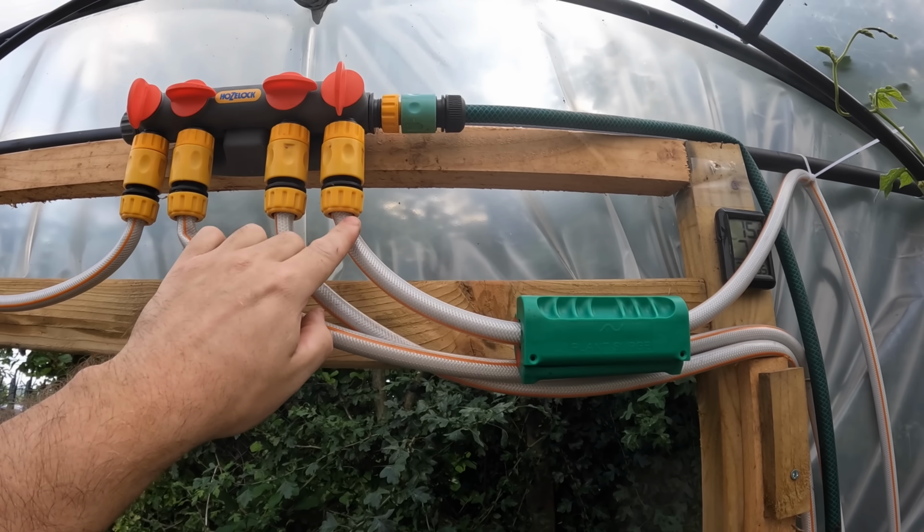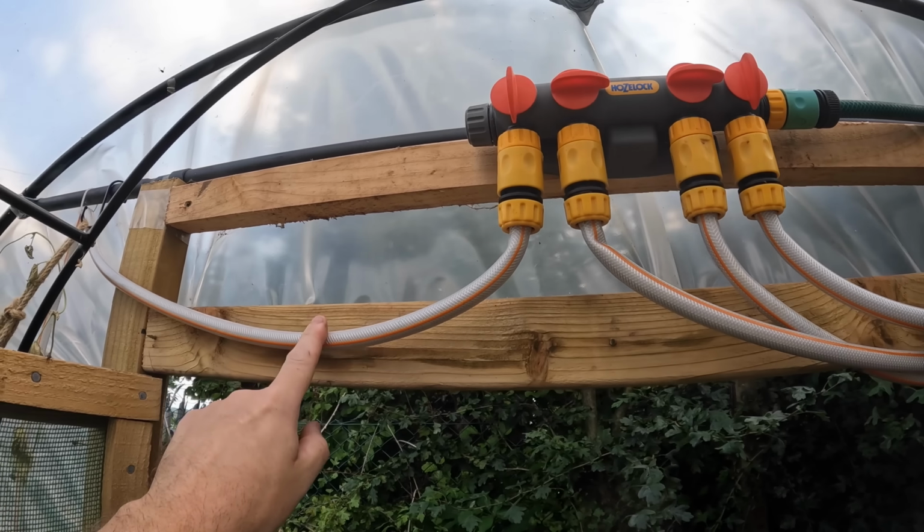So I'm going to test it. So what I've done is this. Now, I'm not trying to sales pitch this to you at all. I'm just trying to show you something different in the garden, and they sent me one over so I can trial it. So let me show you what I've done. So I've added it to this side of the irrigation and not to this side.